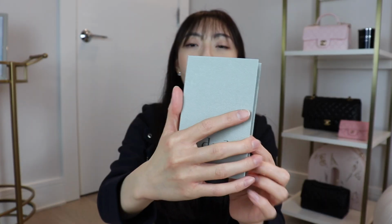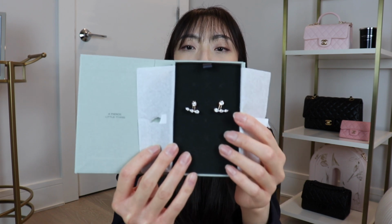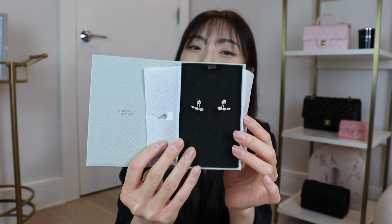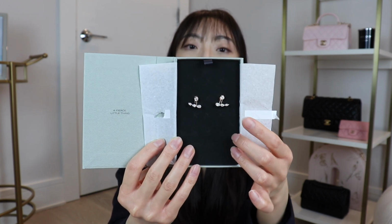So they have this box, and then once you open it, it's just so well put together. So I kind of ripped it when I was opening it, but they basically compile all your pieces in here for you. So this is how it came with the diamond studs. I had to get a new pair of diamond studs in rose gold to go with the rose gold Kaya add-on.